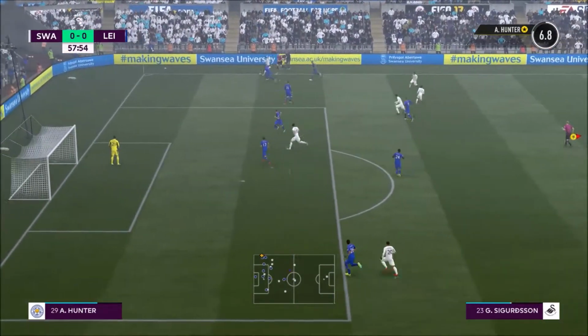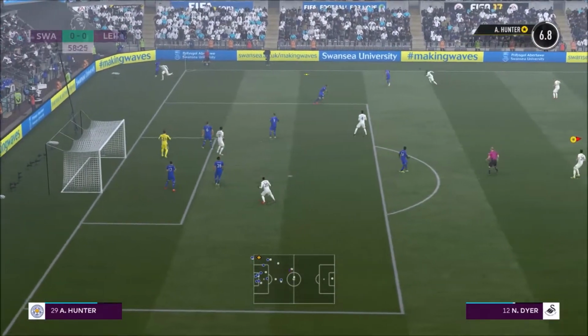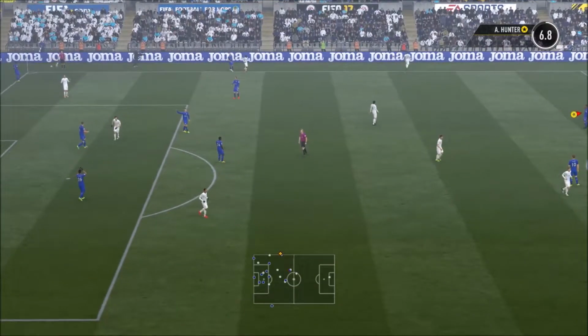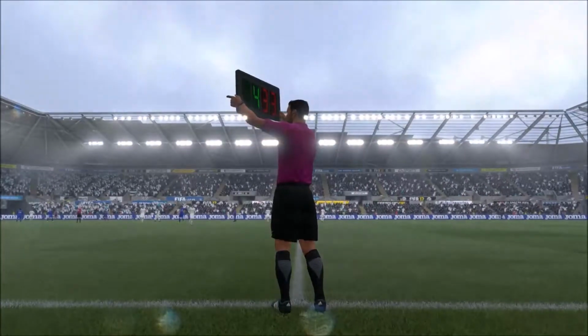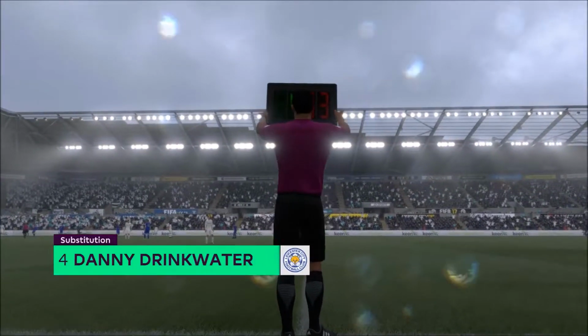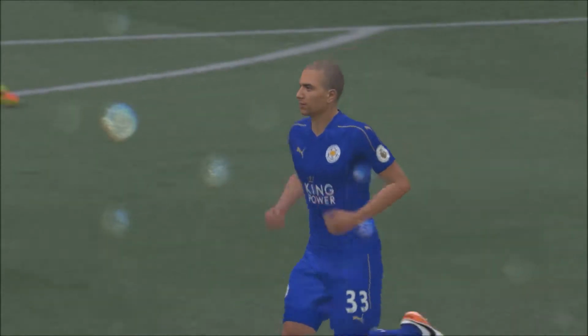Down on the bench, some activity for Leicester. That's gone out for a throw-in. Leicester City coming off the pitch. Well, he's got options on the bench, of course. England to be replaced by number four, Danny Drinkwater.